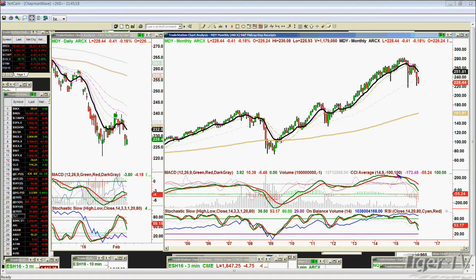The reason why I wanted to bring it up is that the MACD made its high way back in March of 2014, and then the MACD kept declining and then it flattened out, but kept the green line, the fast-moving average, the 9-period differential, kept getting lower and lower, and the stochastic was making lower highs as well.